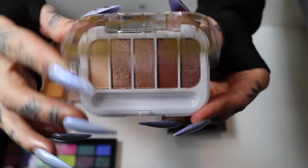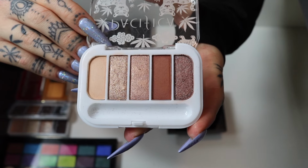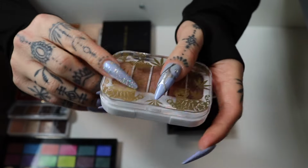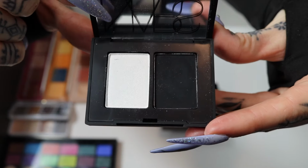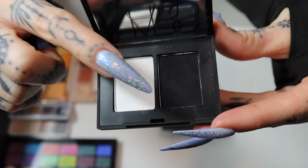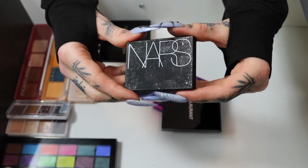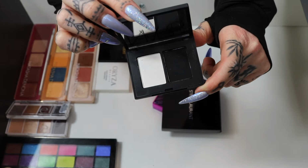Then I got the Pacifica Wild Hemp Infused Eyeshadow Palette. Very pretty little mini palette. I've had this one for a bit though, haven't really dipped into it, so I think I'll say goodbye to it. Then I got the NARS Pandora 2. So it's only got the 2 eyeshadows in there. We got the black and the white. These are actually really good base colors. Having just a solid black, a solid white does really help to kind of have in the collection, so I'm gonna hang on to that one.